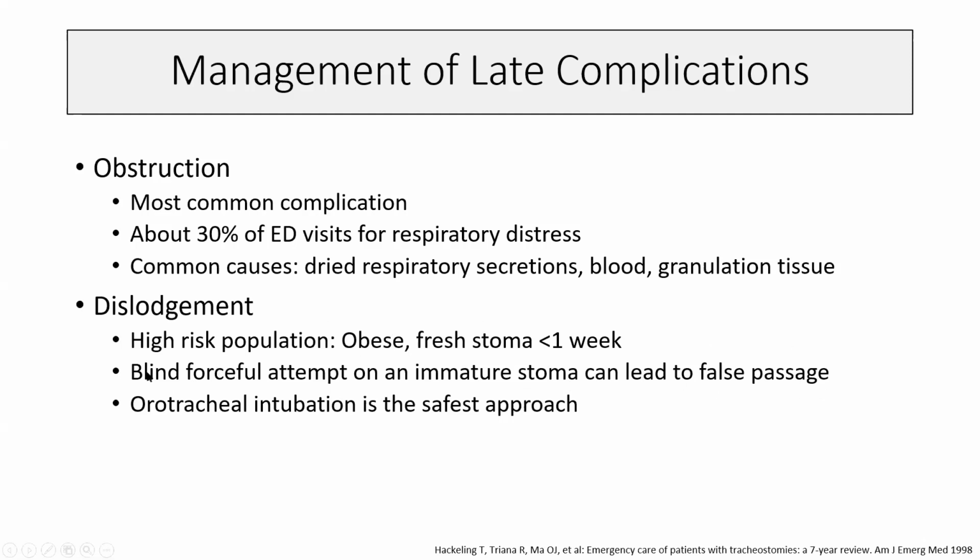And so if you ever encounter a patient that had an inadvertent dislodgement, don't try to put the tracheostomy back in. Just go for an immediate orotracheal intubation as the safest approach. And these patients should be approached the same way a rapid sequence is done. Sometimes you may have difficulty ventilating them or oxygenating them, as the stoma itself is a conduit of air escape. And so what can often be done is that area can be plugged with your gloved thumb while bagging is being performed.